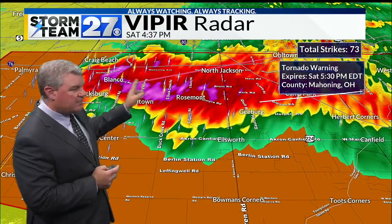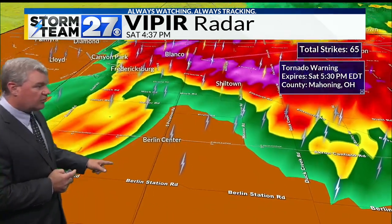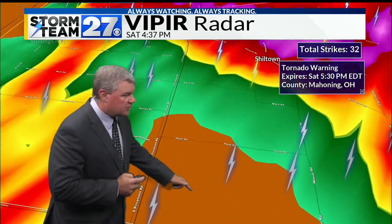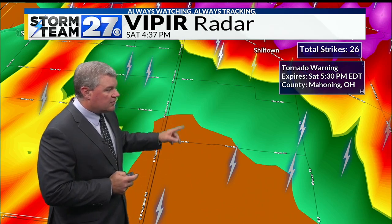Rosemont, North Jackson, out toward Blanco, very heavy rain, more than likely some big hail too. But the area we're concerned about for a tornado right now is right around the Berlin Center area, and that does include central Mahoning County. So Berlin Station Road, just north of Leffingwell, as you make your way in. Let's get in closer on some of these roads, just so we can make sure we have you safely here. Hoyle Road, and also up there, that's Mock Road to the north. So again, this is the center of this storm that we're worried about.